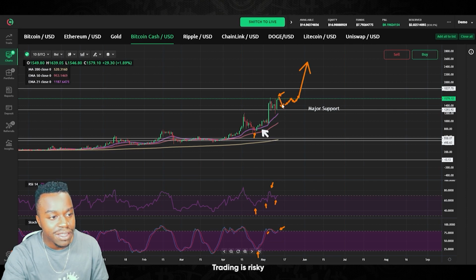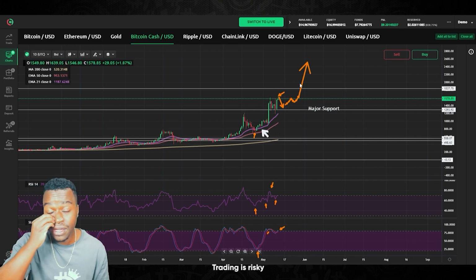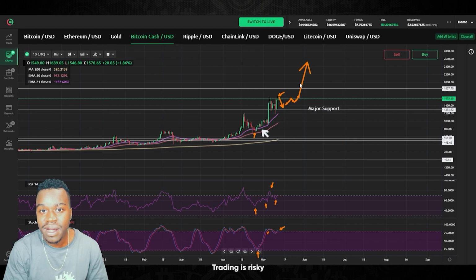We could get a pullback down to test the lows again, 1,400 potentially as the very bottom, before a higher low and the bounce towards a new yearly high. Or price could even continue to break out and give us that new yearly high right around the corner with support above 1,800. There is a buy the dip opportunity at about 1,300, 1,400. We'll see how that plays out.